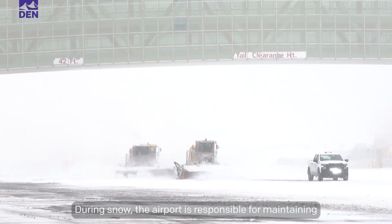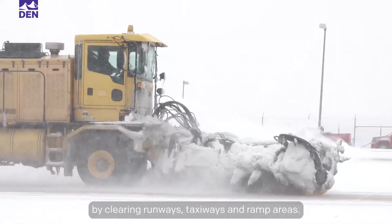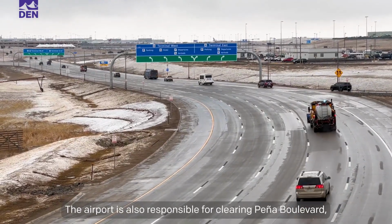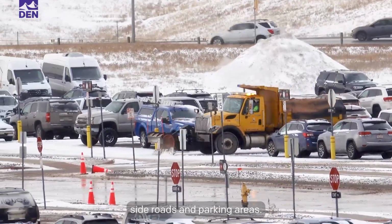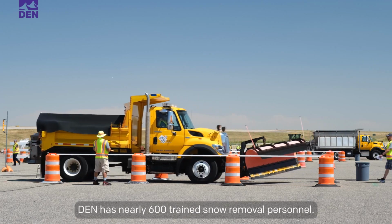During snow, the airport is responsible for maintaining a safe operating area for aircraft by clearing runways, taxiways, and ramp areas. The airport is also responsible for clearing Peña Boulevard, side roads, and parking areas. DEN has nearly 600 trained snow removal personnel.